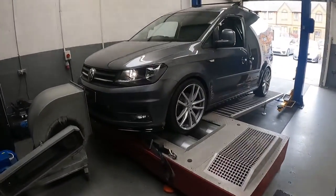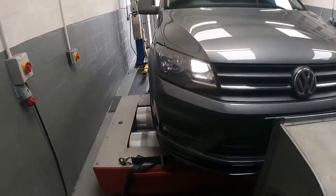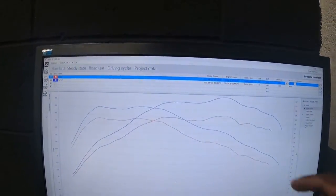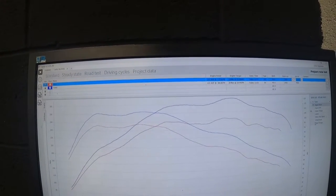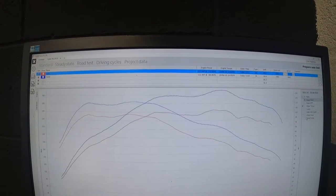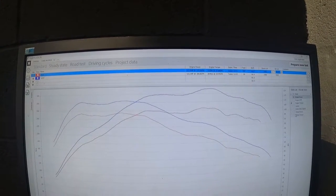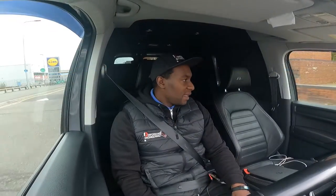So this Caddy is actually the 102 version, so not a lot of power, but 2 litre diesel, but people are unaware that these are detuned vans. In stock form, 102, it did 104 horsepower and 255 newton meters, so nigh on bang on stock numbers. And then the customer didn't actually know, he was unaware the van was already tuned. It was only running 122 horsepower and 284 newton meters, so it was making 20 horsepower increase and just under 30 newton meters on the torque.